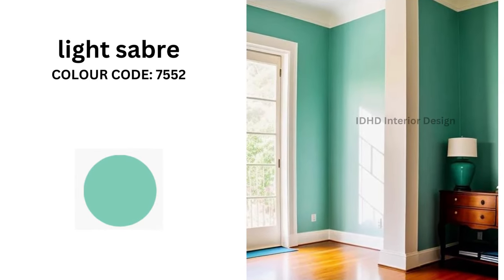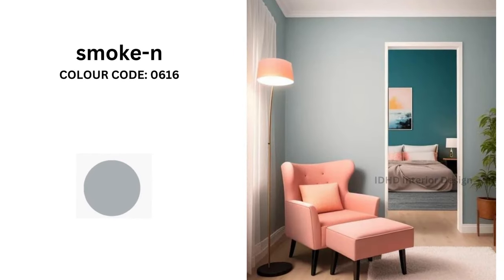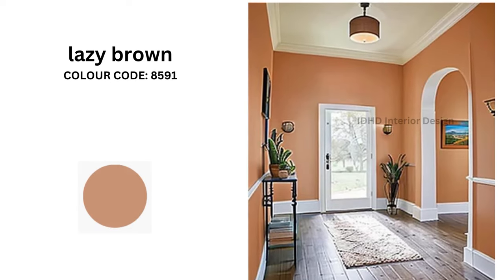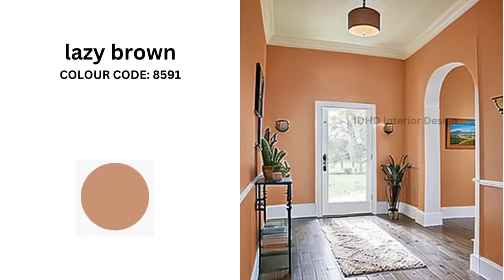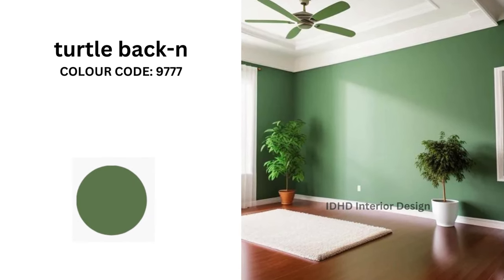Lightsaber with color code 7552. Smoke M with color code 0616. Lazy Brown with color code 8591. And the last one is Turtleback N with color code 9777.